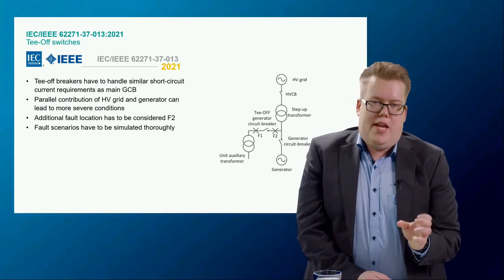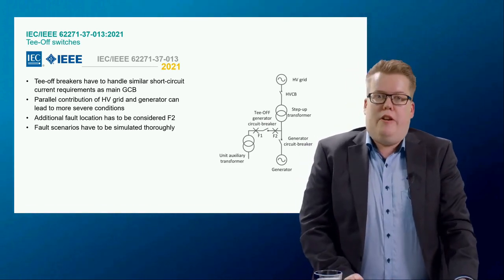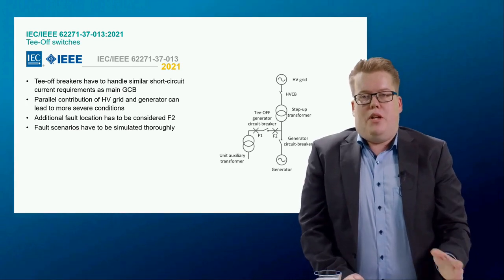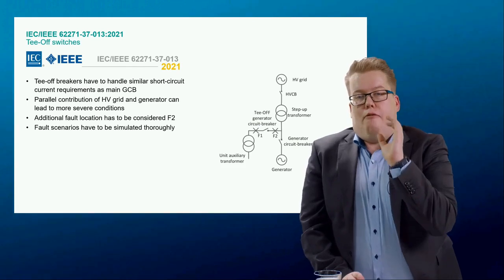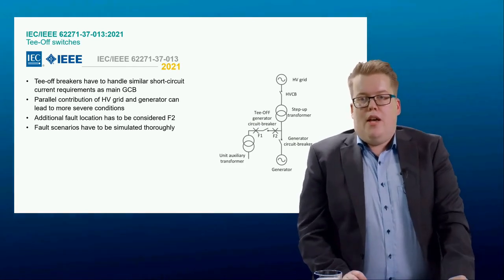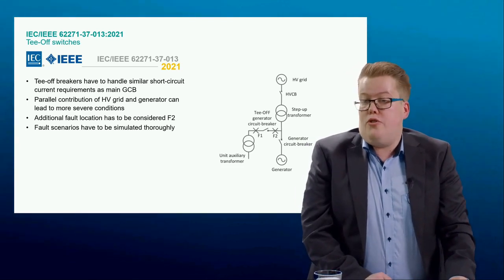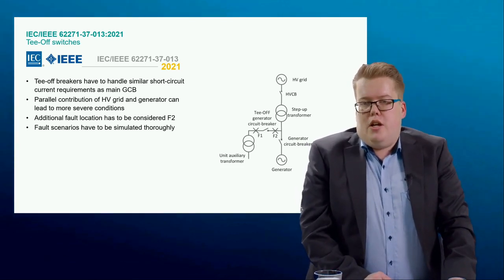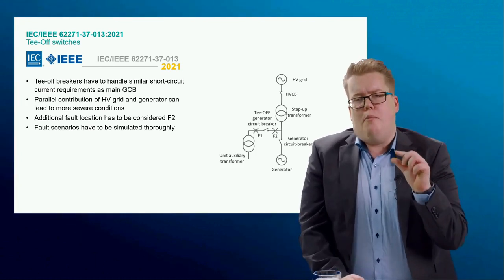It has clearly to be said that we have to simulate these kinds of faults very thoroughly. What you can imagine is, when we are considering fault location F2, our T-off generator circuit breaker just has to cut off or clear the short circuit current which is fed from the unit auxiliary transformer. This is only a very small amount of it.